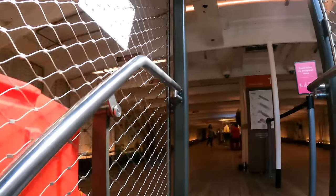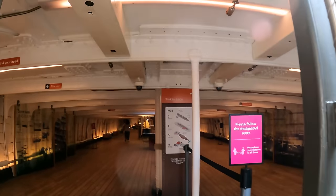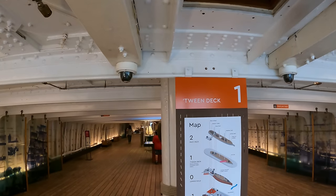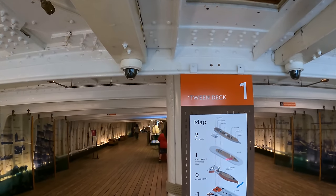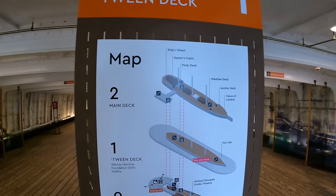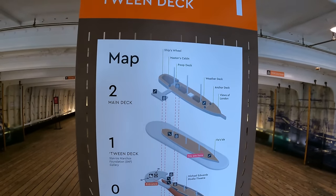So guys, this is how they have stacked the stuff. Let's go on board. I went into the dry dock and now I'm in the lower hold. Next is the tween deck and the main deck.